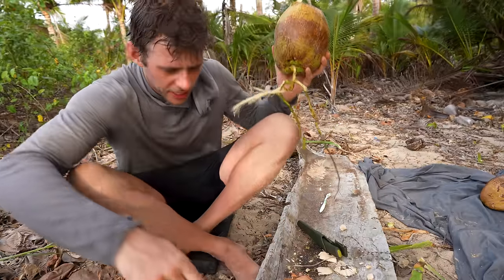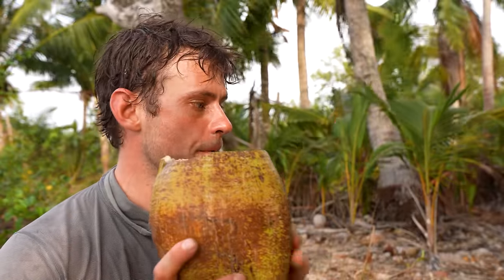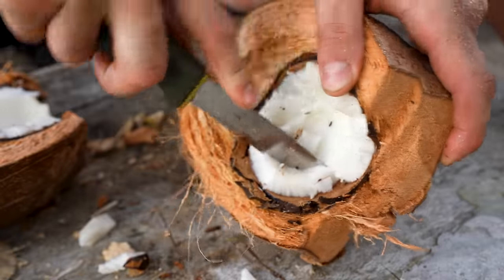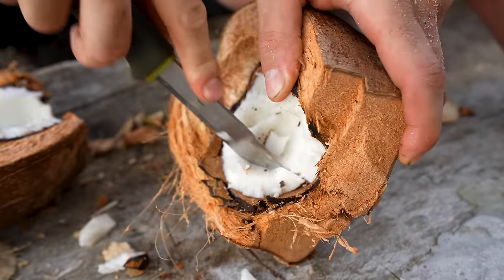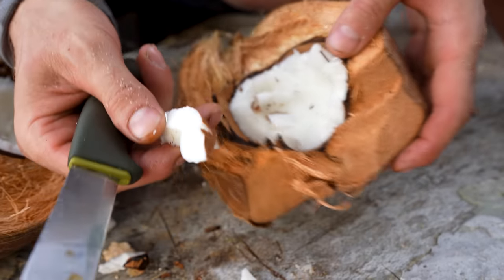They all have slightly different tastes. This is a good one. So apparently each coconut contains between 800 and 1,000 calories, which is absolutely insane. And I quite like coconut. I feel like I can eat a lot of it. That being said, if I sustain myself on coconut for the next few days, I'm gonna be absolutely so sick of it.